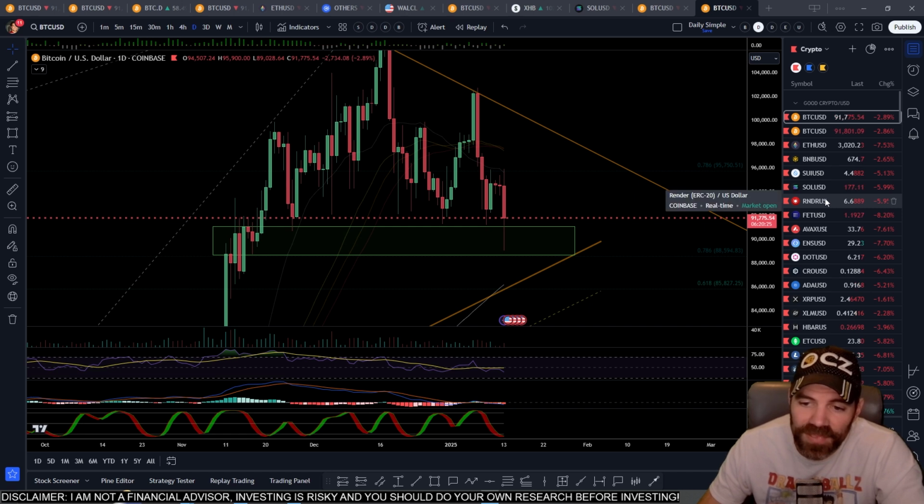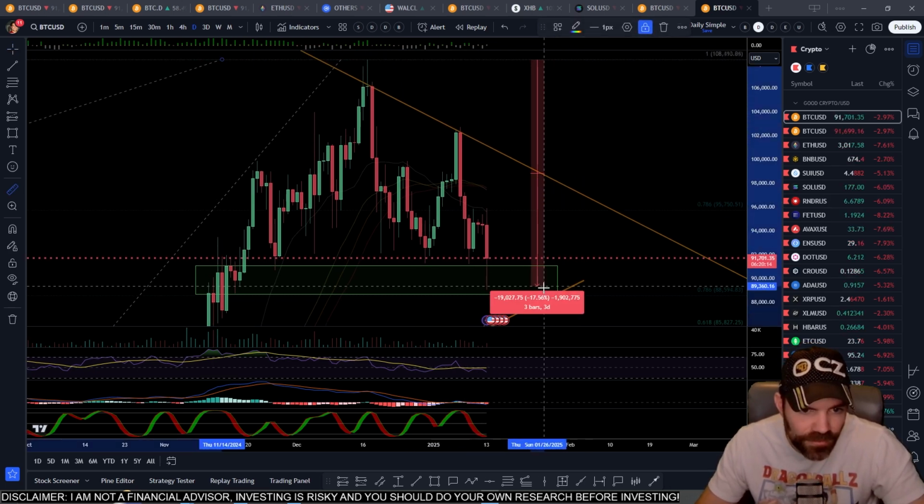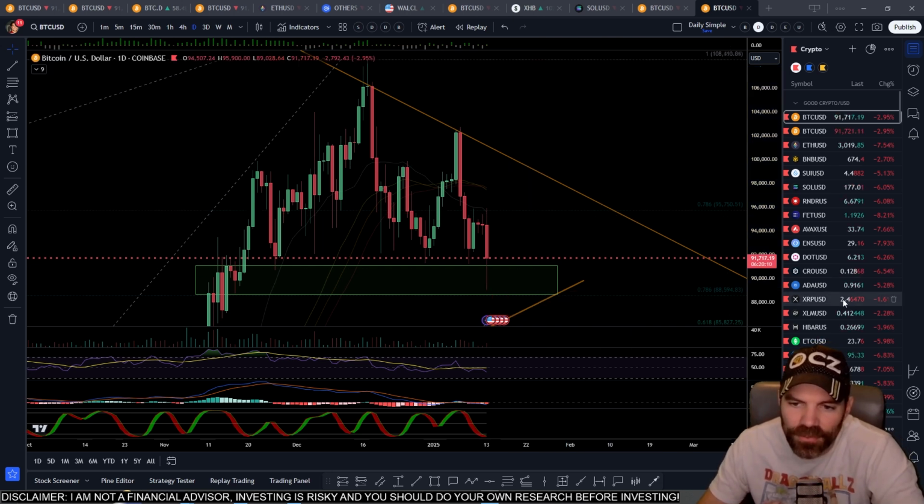I do not believe the top is in, and we'll see what happens. I have a feeling in a couple of weeks, we're all going to be laughing about this little dip here because it was not much. Let's see what we're even at now at this point. We saw about a 17.75% pullback so far, at least on Coinbase.